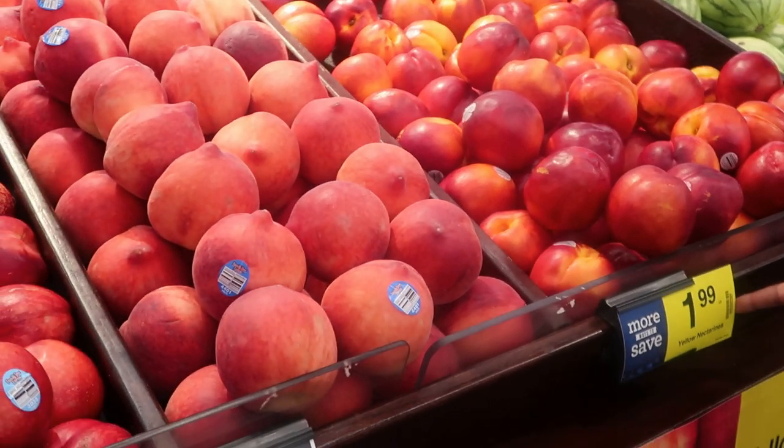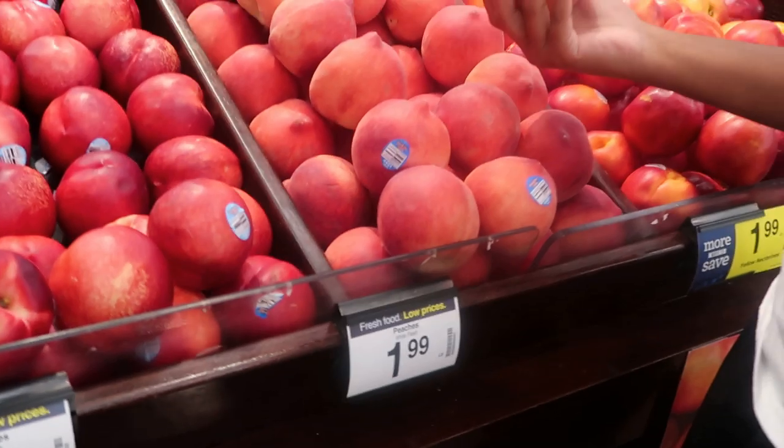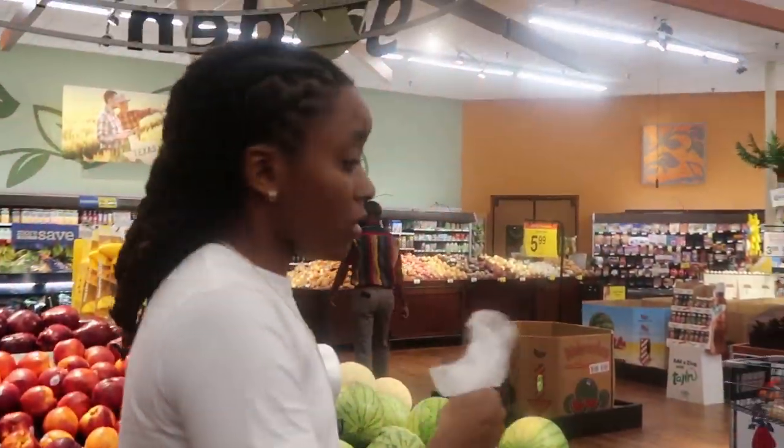Wait, these are big on the green. These are the top ones. These are the ones with like the hairy skin. They're getting too big.